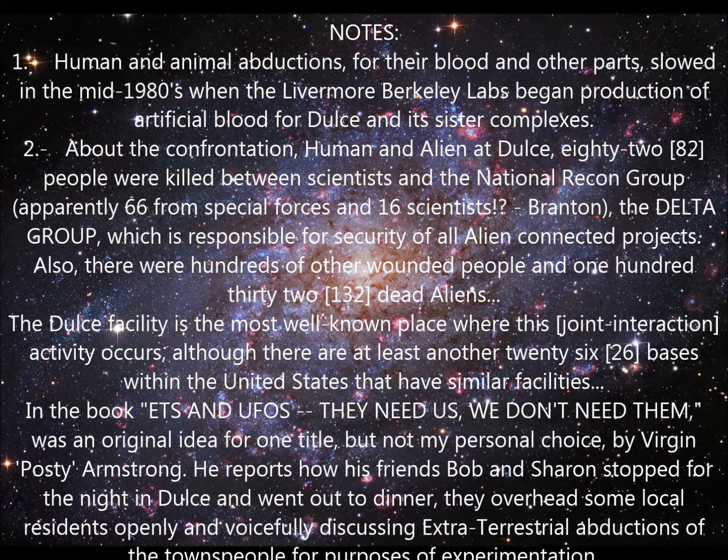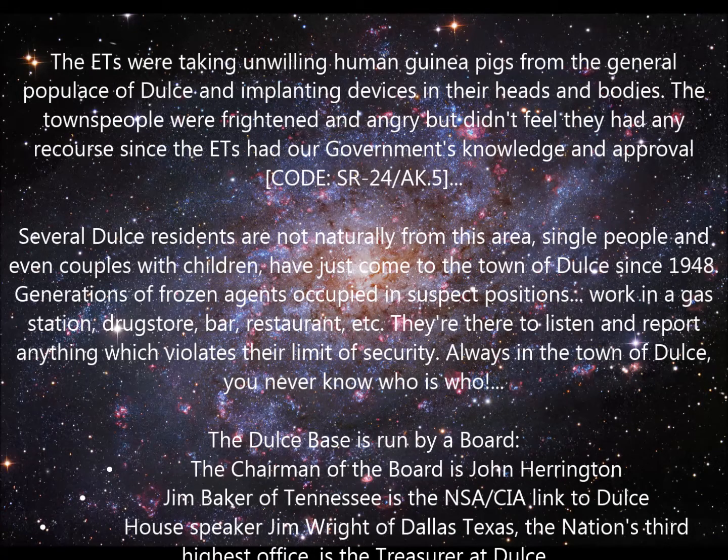In the book ETs and UFOs, They Need the United States, We Don't Need Them was an original idea for one title, but not my personal choice, by Virgil Armstrong. He reports how his friends Bob and Sharon stopped for the night in Dulce and went out to dinner. They overheard some local residents openly and vociferously discussing extraterrestrial abductions of the townspeople for purposes of experimentation. The ETs were taking unwilling human guinea pigs from the general populace of Dulce and implanting devices in their heads and bodies. The townspeople were frightened and angry but didn't feel they had any recourse since the ETs had our government's knowledge and approval.